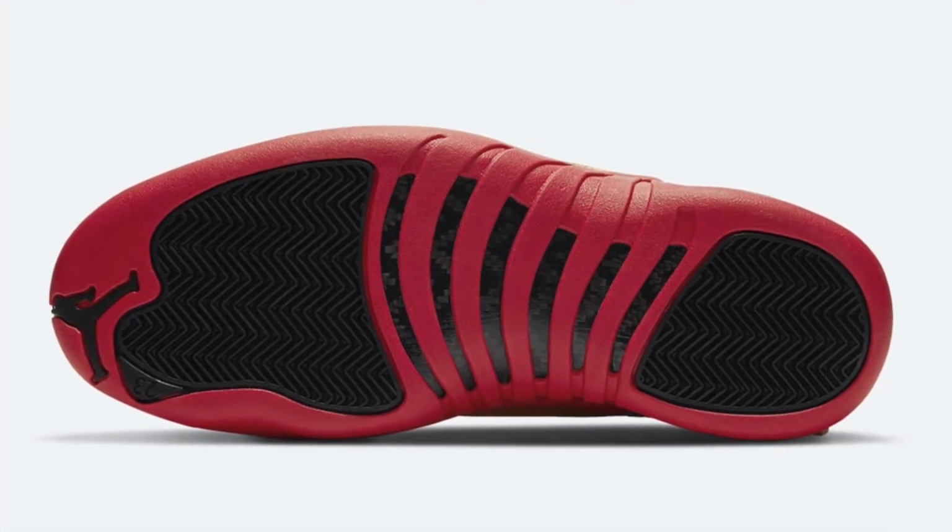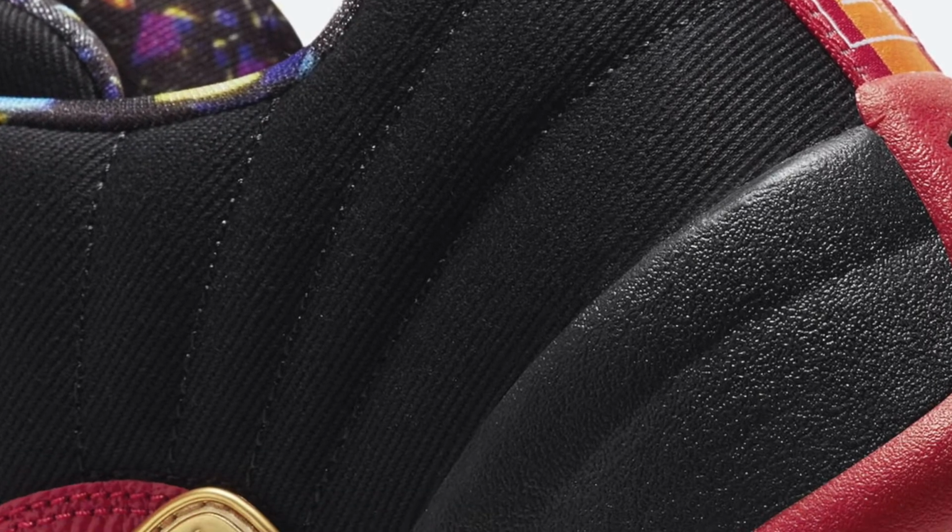I mean, if they made this a regular Air Jordan 12 mid, it would look a lot like the black and reds many of you call the flu games. The best thing about this shoe to me is the gold Jumpman plate.